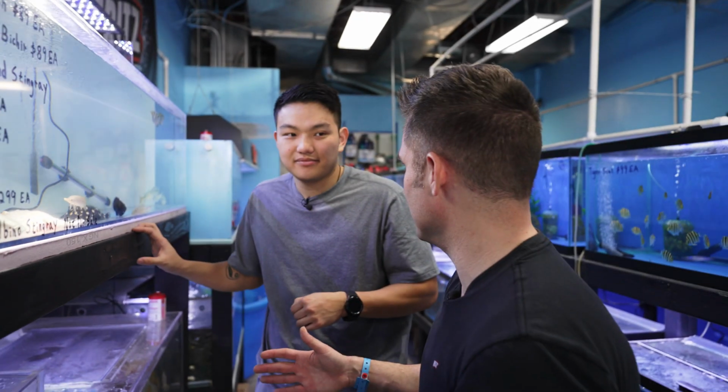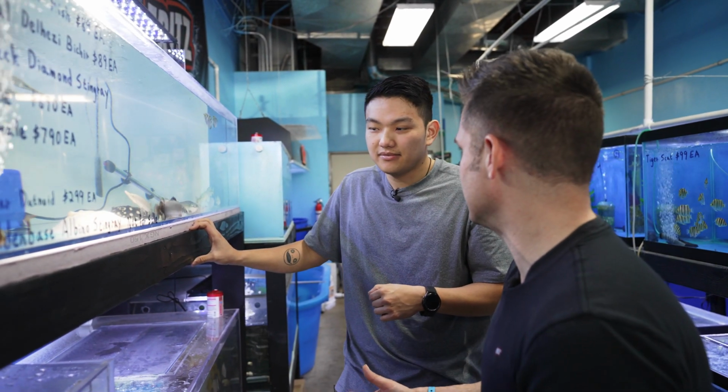So you already need to have your aquarium size in place. How big does the tank need to be? You will need 2,000 gallons or above. 2,000 gallons.